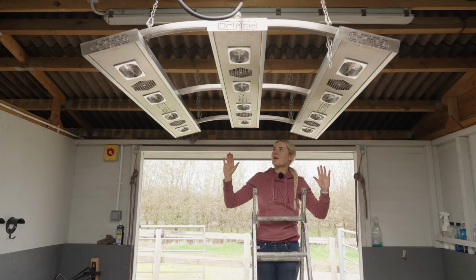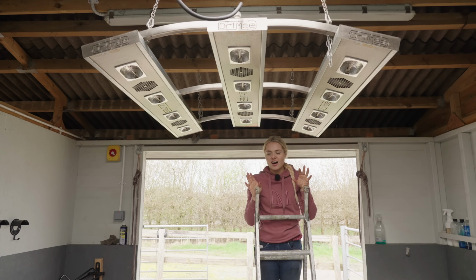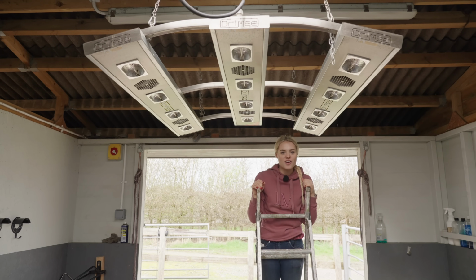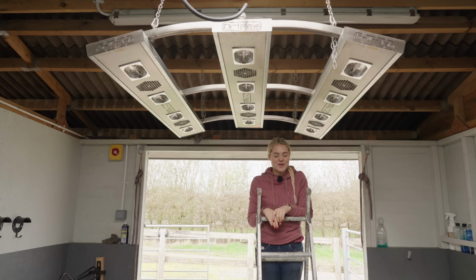Alrighty, it is up. Hopefully it's not gonna fall on my head, but oh my goodness, I feel like today we've only done the wash bay. I was thinking, oh yeah, we'll do the wash bay, we'll clean the horse box, we'll clean the tack room, we'll clean the feed room. We've only done the wash bay, but we've done a lot, and it's taken me a good few hours.